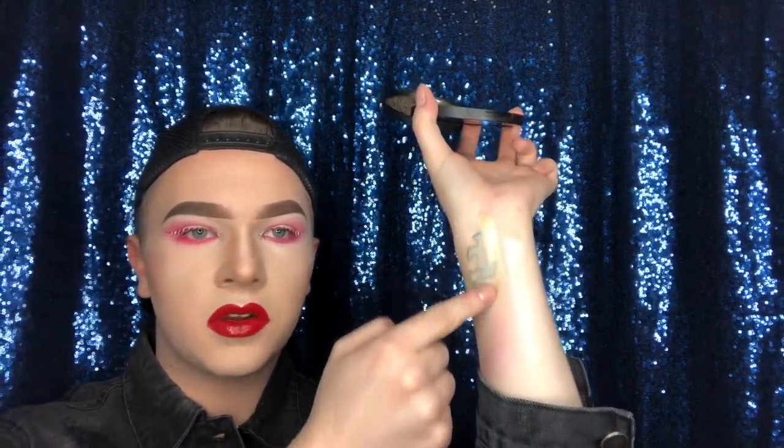So it's this one here. I absolutely love it. I also love how it is gold. We all love a touch of gold, let's not lie. And I would definitely recommend Jeffree Star's highlighters.